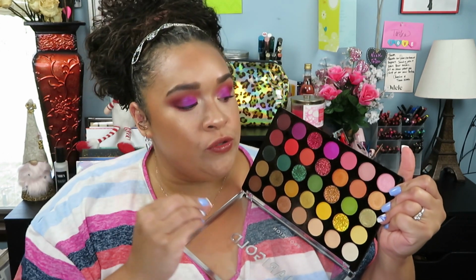I did notice there are a few shades in the palette. I honestly don't remember exactly which ones, but there are a few shades in here that have that soft matte texture. So if you're not a fan of that, I would definitely say there's not enough in here to warrant skipping the palette if you like the color story.